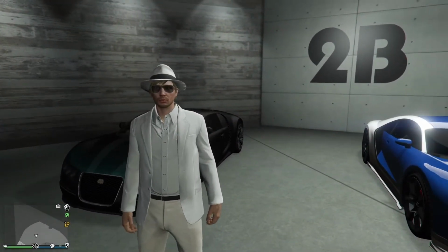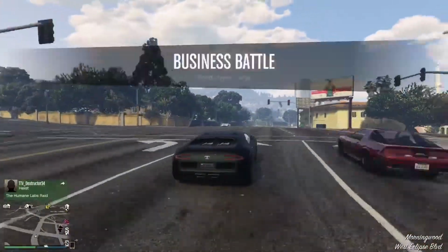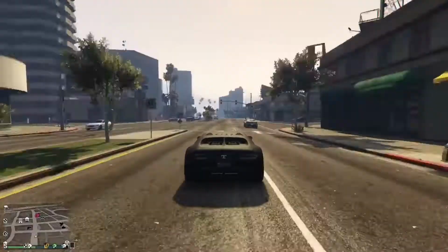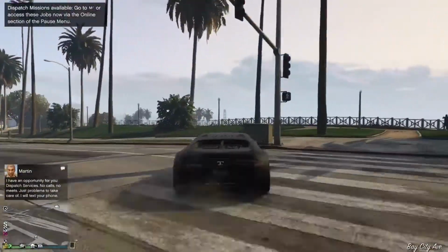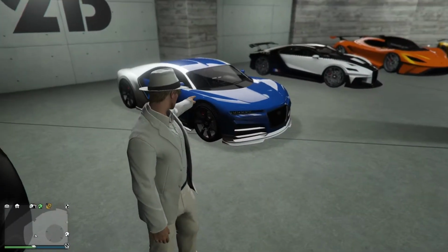You know, it's quite a nice car. I do quite like it. Okay, here we go. As you can see, it's got good handling, a good top speed and a reasonable acceleration. Of course, the top speed is not going to be taking down anything like the Nero or the Wagner or anything along those lines, to be quite frank with you, ladies and gentlemen. It's not a competitive race car in that way, but it is very nice.